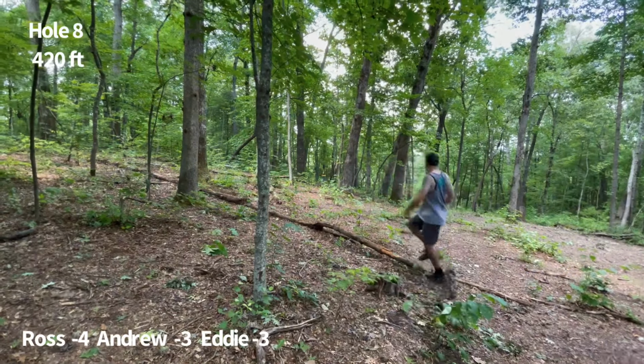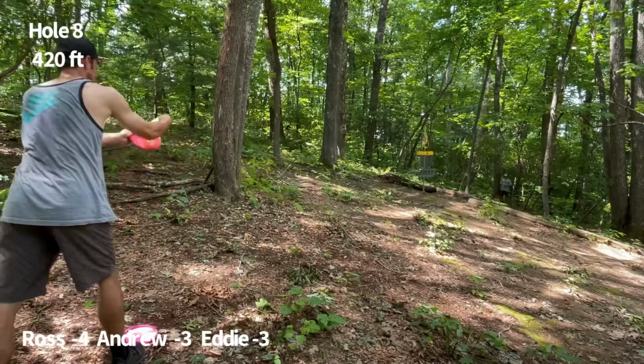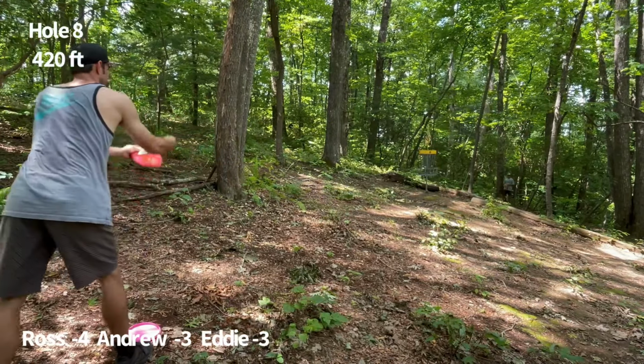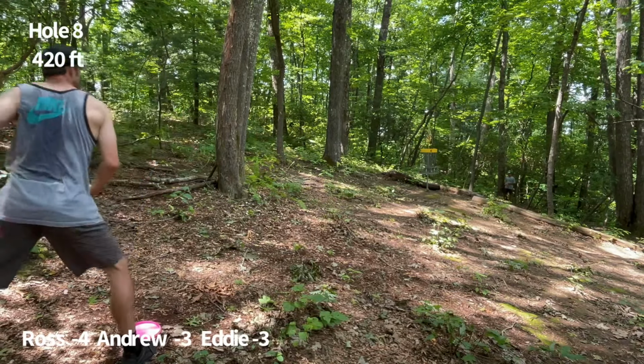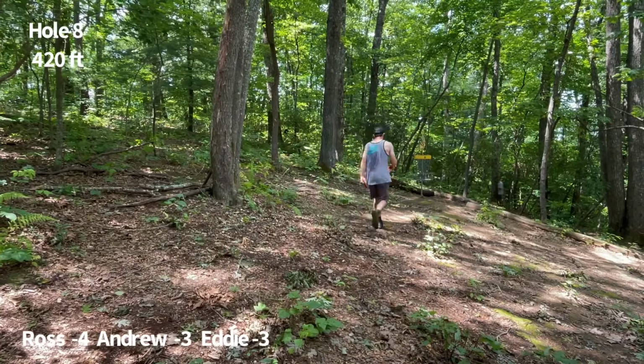Ross with some scrambling to do. That's going to be a little short right. Long putt for par. Here it is. Great putt. Good scramble.